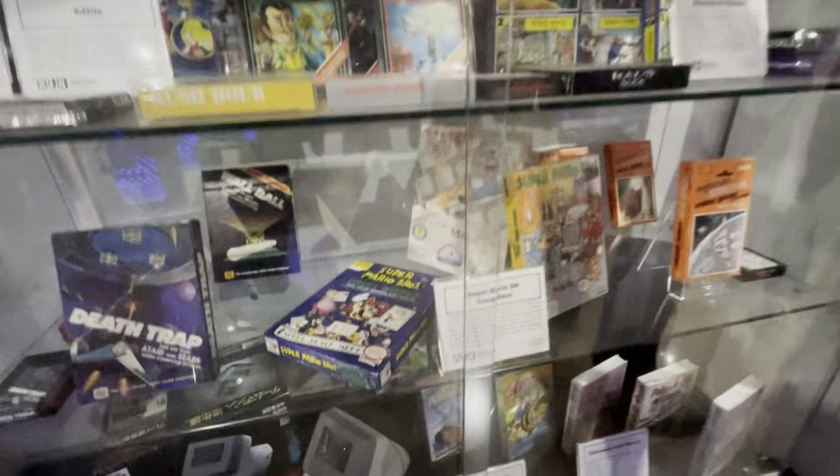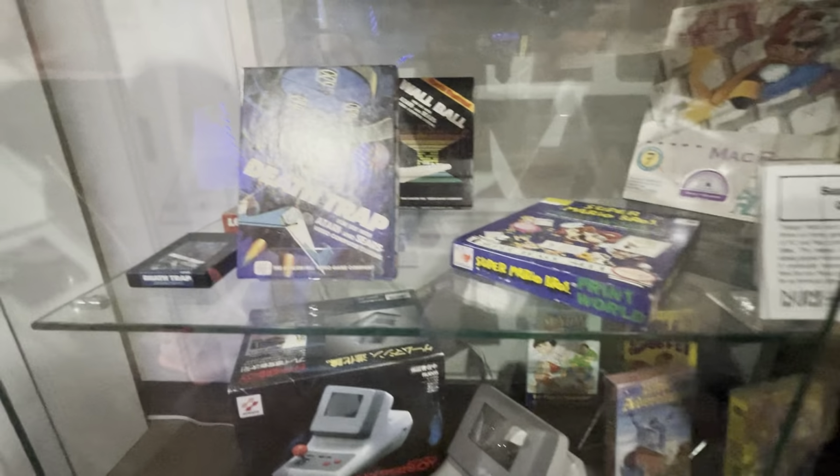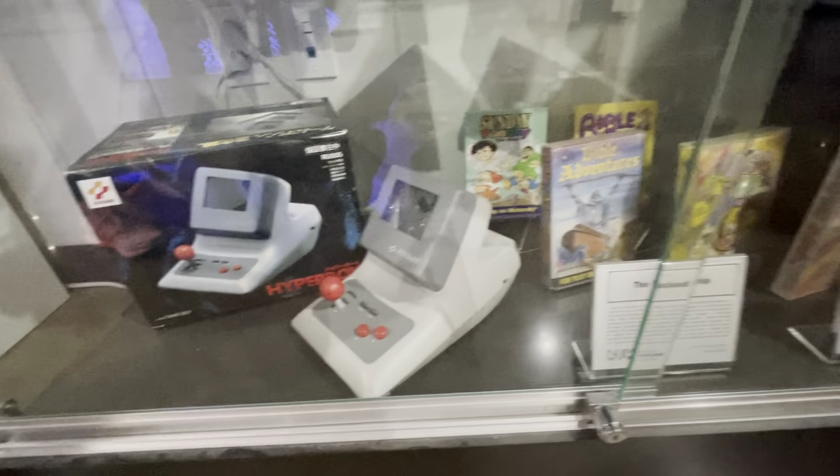Super Mario Brothers. Print World. Death Trap. Konami, Hyper Boy, is it kind of like a Game Boy?